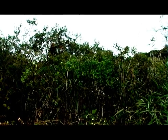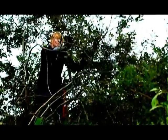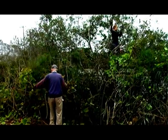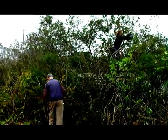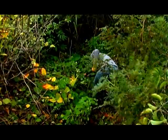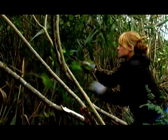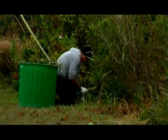Today we have a team of about 12 people coming through and continuing to remove black swallowwort, knotweed, and bittersweet, taking away the invasives from the edge of Lake Canonchet, and we're getting a better view of Lake Canonchet each time we do this project. We're doing so mostly by mechanical means, that is pulling the stuff up out of the ground, cutting the plants. We may be using herbicides in subsequent years, but I think we might be able to get away without using them.